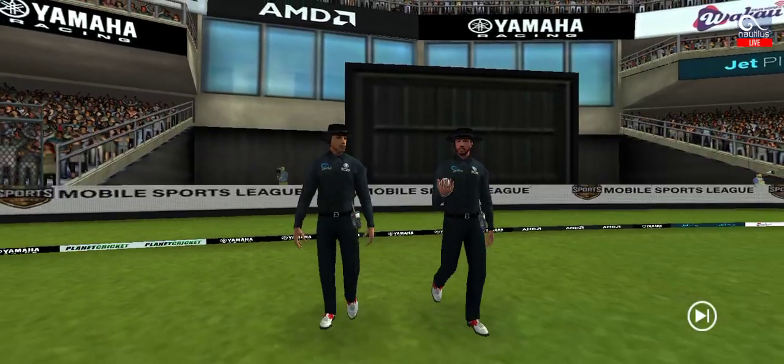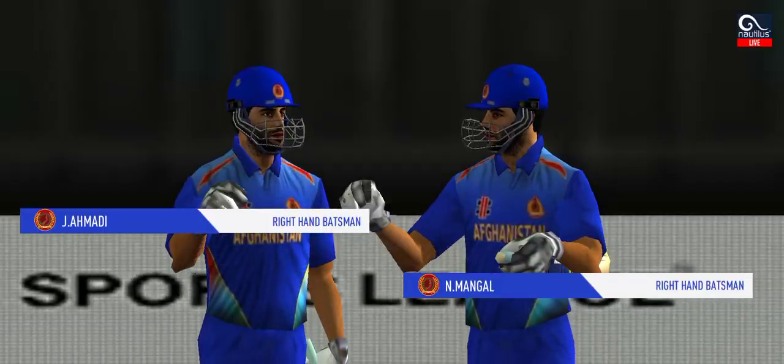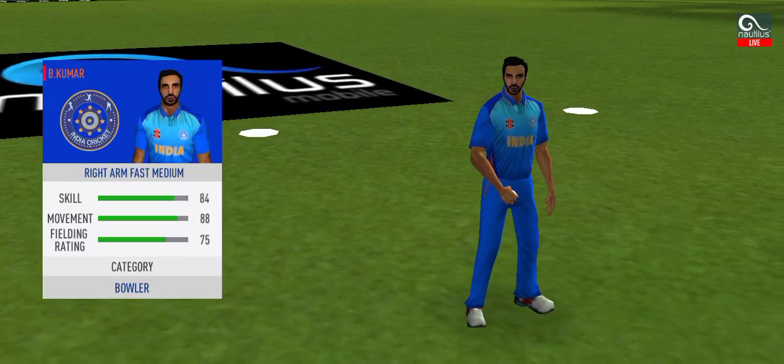A lovely day to play. In comes the fielding side. Here come the openers. Pace bowler into the tank.